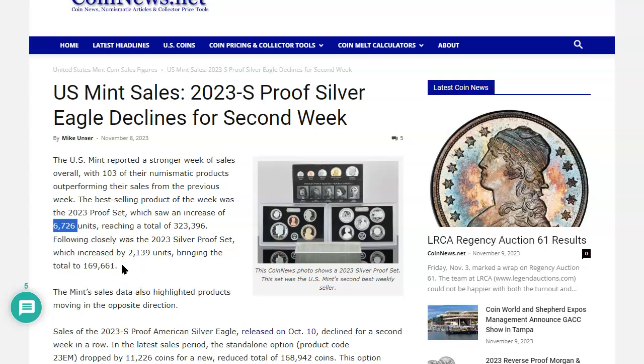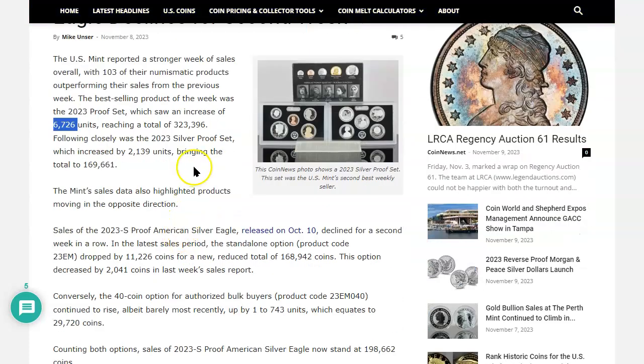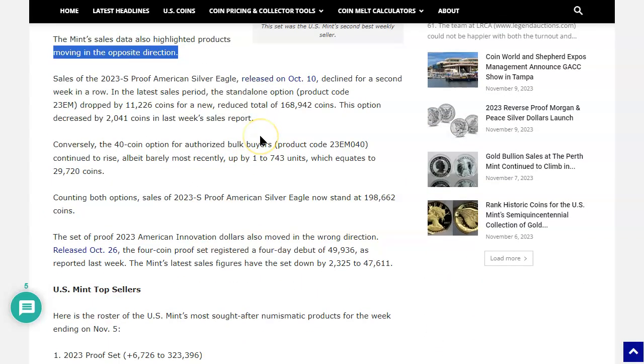Now it says following closely was the 2023 silver proof set, which increased by 2,139 units, bringing the total to 169,661 total sales. The Mint sales data also highlighted products moving in the opposite direction. Here we go. This is the gut punch right here.